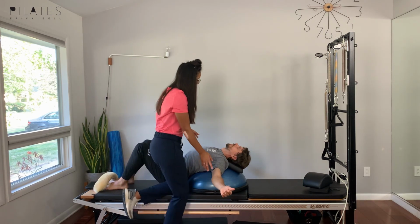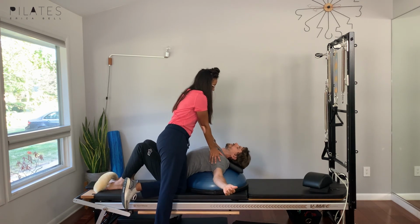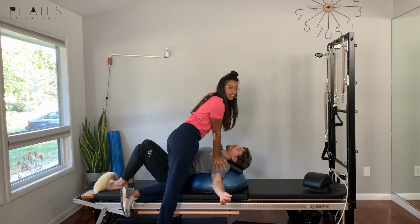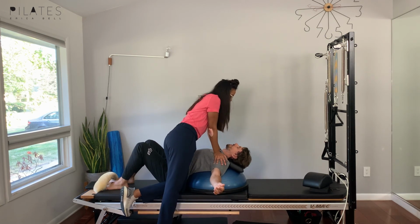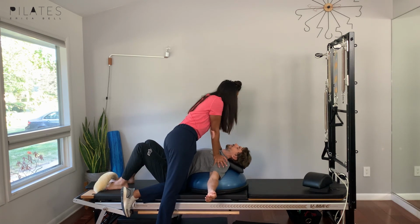Yes. And then I'm going to come in. He's going to take a big inhale in. Exhale. Now I have my heels of my hands right on his pec minors. Right? And I'm just going to kind of press here. It's nice to have people breathe while they do it, right? Relax your arms. Take another big inhale.